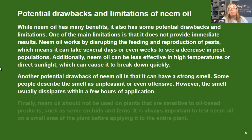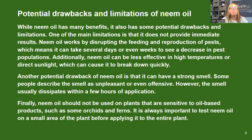So let's talk about some of the drawbacks and limitations of neem oil. While neem oil has many benefits, it also has some potential drawbacks and limitations, and we've talked a little bit about that already. But one of the main limitations is that it does not provide immediate results. Neem oil works by disrupting the feeding and reproduction of pest populations. Additionally, neem oil can be less effective in high temperatures or direct sunlight, which can cause it to break down more quickly. So spraying underneath the leaves, where your good bugs are not generally going, is a beneficial way to use it.